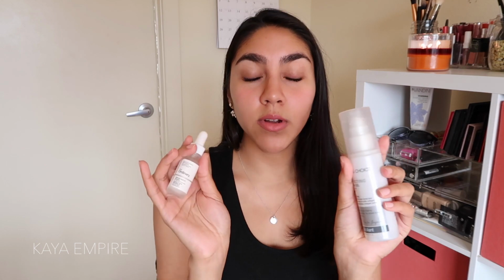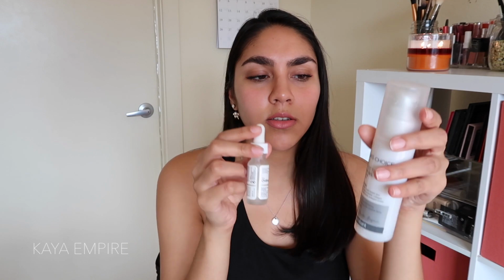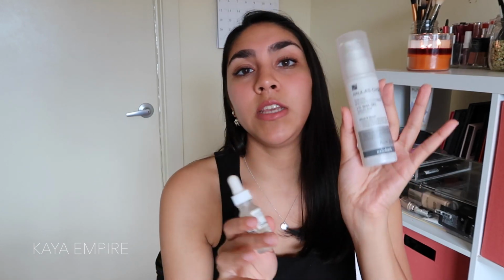Conversely, there's also the Ordinary 2% salicylic solution, and these more or less have identical active ingredients because they're both 2% salicylic acid, and from my experience, this operates the exact same way as this one does. It's just that this one is a fraction of the price. It's also a fraction of the size. So just depending on what your budget is and how often you want to repurchase stuff, these are two of my recommendations that have really worked for me.